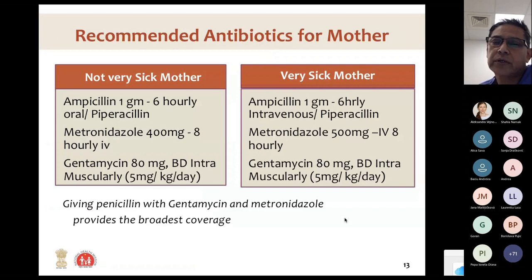Recommended antibiotics will differ from country to country. I've just written what we use in Great Britain and Ireland. Maybe it's different where you work, maybe it's different in Western Europe and in North America, but broadly you start with a penicillin. It's either ampicillin or amoxicillin. You can use piperacillin and use metronidazole as well for the gram-negative organisms. Gentamicin, 5 milligrams per kilo per day. You can use IM. Sometimes the anesthetist will tell you the intravenous dose. And the broadest coverage is where you've got a broad spectrum penicillin with gentamicin and metronidazole.